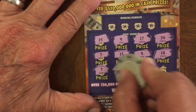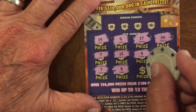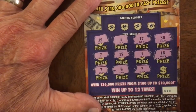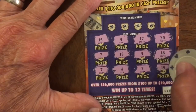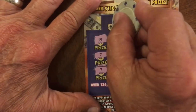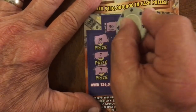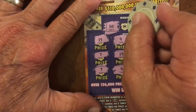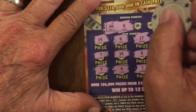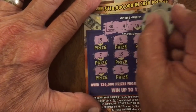Oh, another 1. If we get 10 of them, I mean, we won't fully know what we have here. Maybe we have a manual win all, we don't know. So, we just might have a manual win-all. Let's see. Right now it's looking like we only have 10 matches. Oh, there's a 30. And the only other one we didn't have was number 18. So if we have 18, we have a manual win-all. It'll be interesting to see what we got.